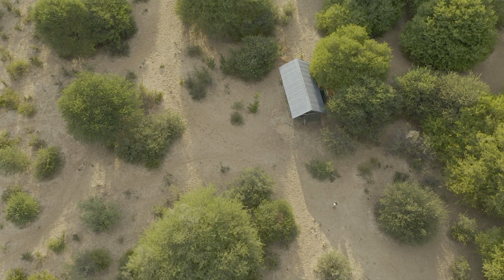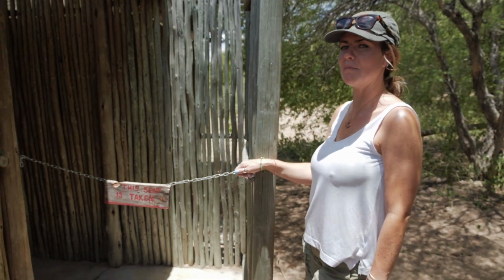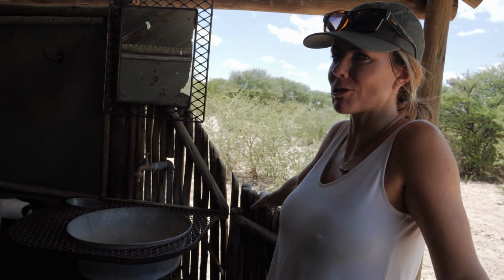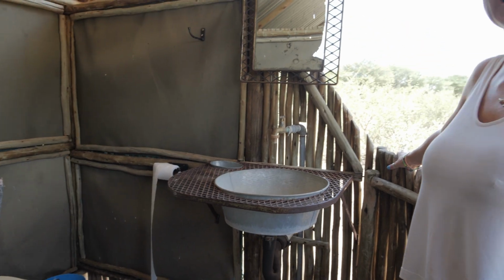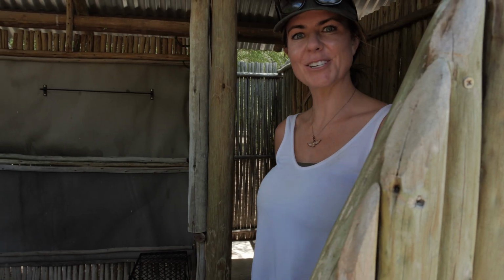Now let me show you the bathroom facilities. I wonder who this seat is taken by. Let me show you the toilet. It has everything you could possibly need, including a sink, but let me not forget to show you the view. And now for the shower.